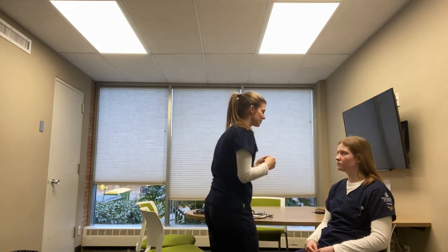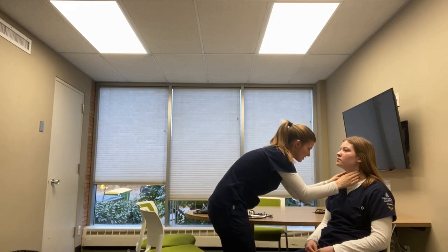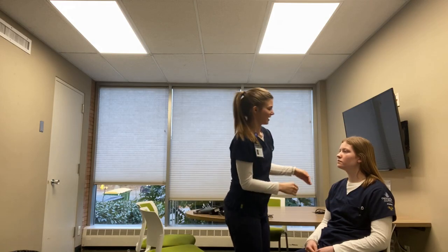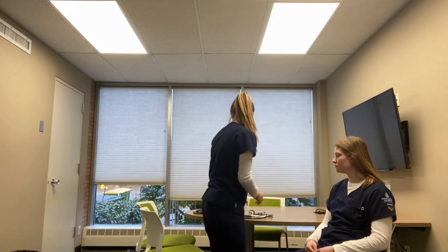All right, and I'm going to go ahead and palpate your lymph nodes here really quick. Anterior, posterior, and just above your collarbone here. All right. And then can I have you swallow really quick for me, please? Thank you. Just feeling your trachea there.